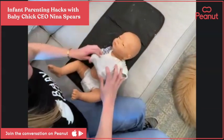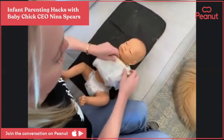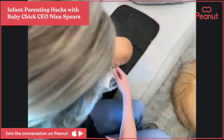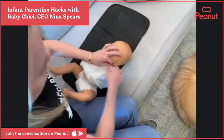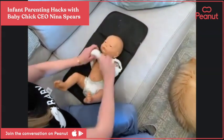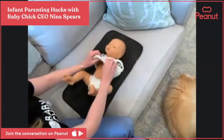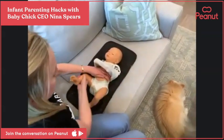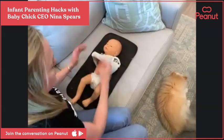Again, my baby's arms aren't as pliable as a newborn's, but usually you only need two. You don't have to do all three. And then you can easily change baby's diapers and their hands are not all up in your space. How cool is that? So much easier.